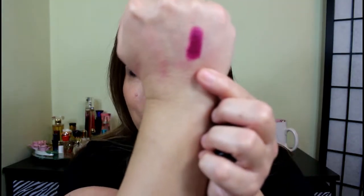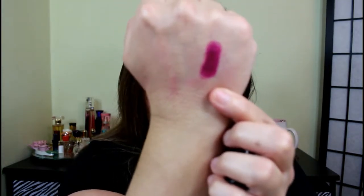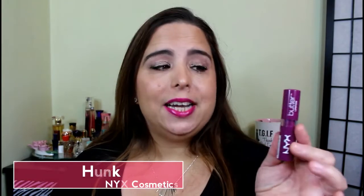I think this shade is the epitome of a beautiful fall lip. I'm sure everyone has seen this shade. Excuse my horrible application. My lips are starting to get dry now. But it is a beautiful, beautiful berry shade. My drugstore alternative for a berry is by NYX.